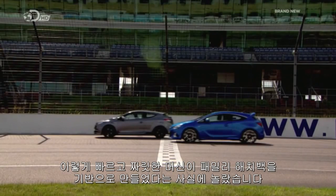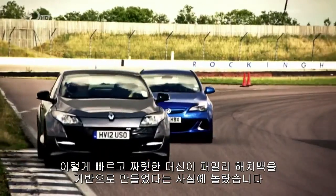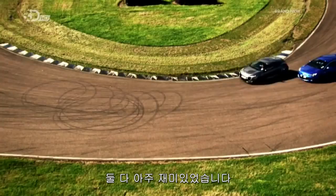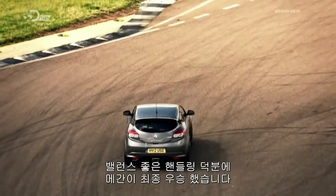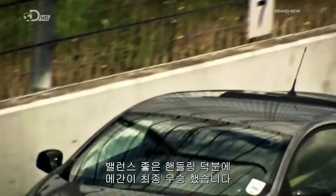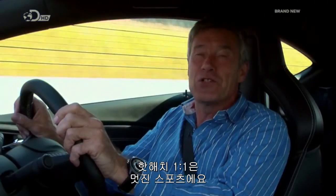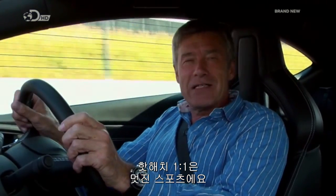It's hard to believe that machines this fast and exciting are based on family hatchbacks. Both are absolutely scintillating. But thanks to its better balanced handling, the Megane is the champion. They're just so close. Two top hot hatches and a great day's sport.